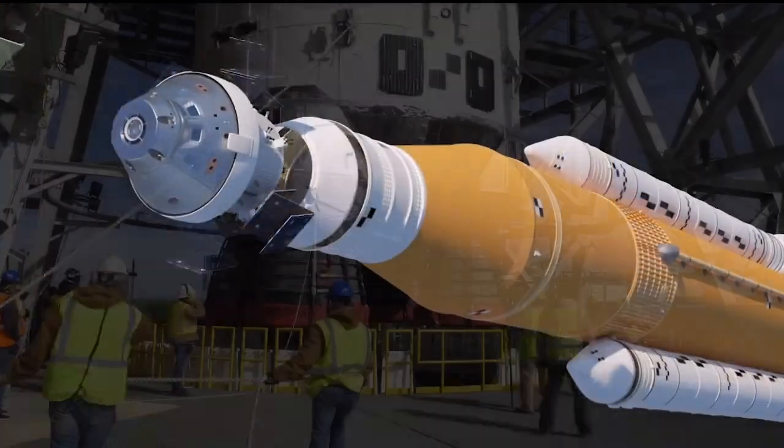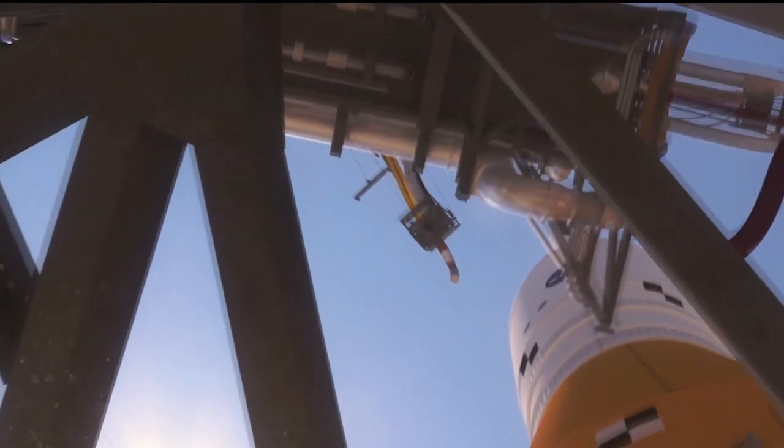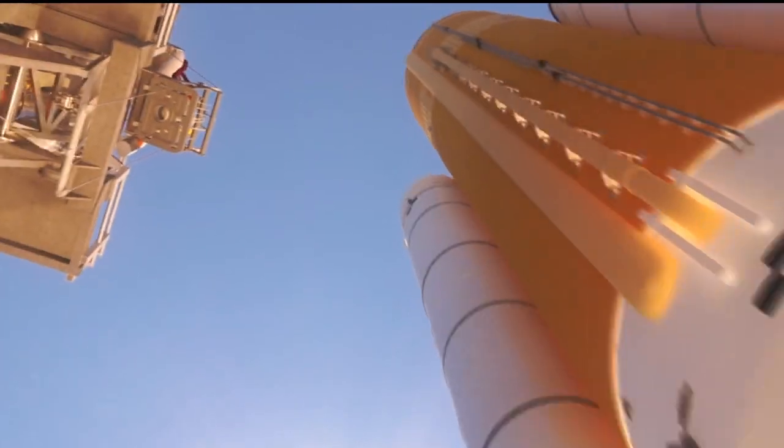And now we're building the most powerful rocket in the history of humanity that will take not just the next man, but the first woman to the moon by 2024 in the Artemis program. This program is commercial in nature, but it's also international in nature. And so we're very grateful for our partners that are building the boosters so that we can ultimately achieve the objectives of our nation and in fact lead the world.